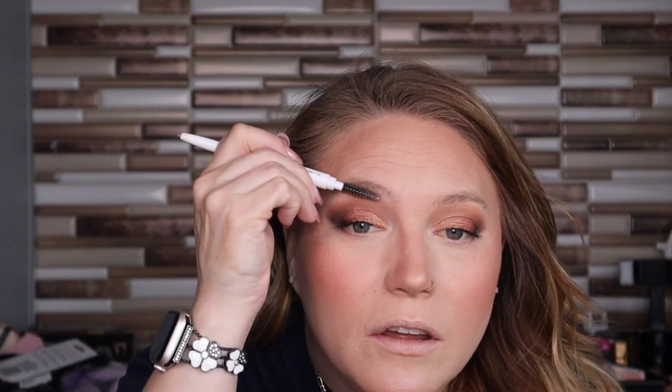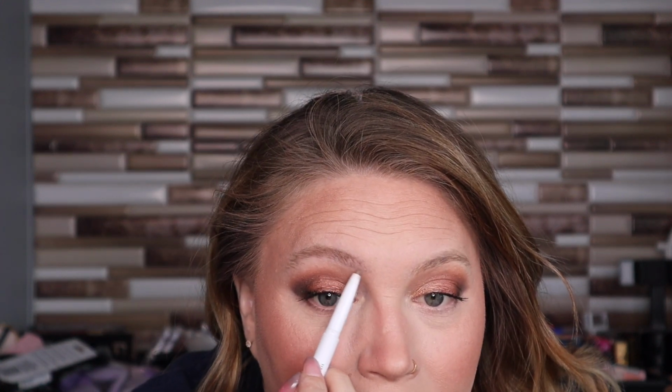So maybe make it in bigger writing. There's no need to hide the shade. There's no need for that fine print. People want to know what other people are using, or they want to know what they need to restock. And if they can't read it, they're not going to restock it. E.l.f., get your stuff together.